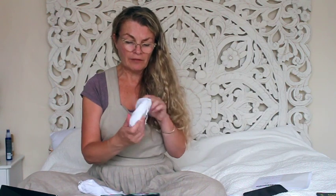Then what do we have here? So what is this one? This is lavender, sandalwood and eucalyptus again. So nice. I'm so excited to use these. We also have, what have we got here? And these little bags as well are really lovely. It's all cotton, and paper, leather balm.